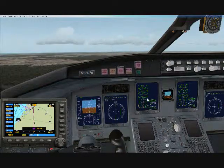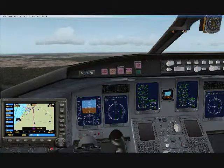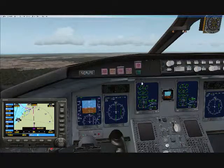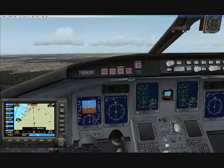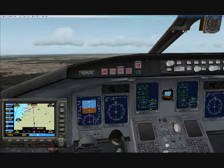You can see we have gear down. We have 1 notch of flaps. We're starting to slow the aircraft up. Engine gauges look good. Looks like a good day for a nice landing.